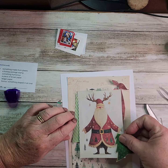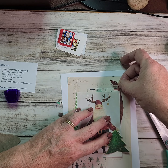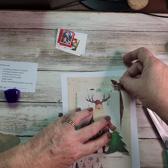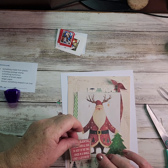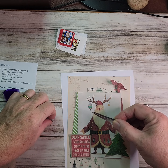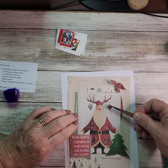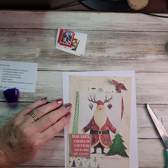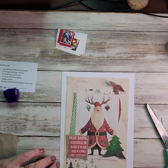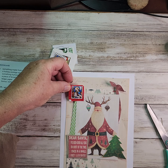And just have him poking his head out there. And that there. And then the little ornaments would be there, like that. And then my stamp would be up in the corner somewhere.